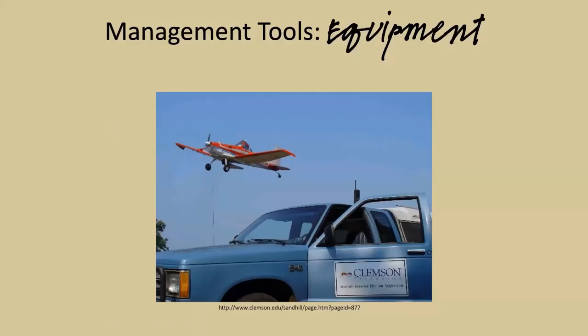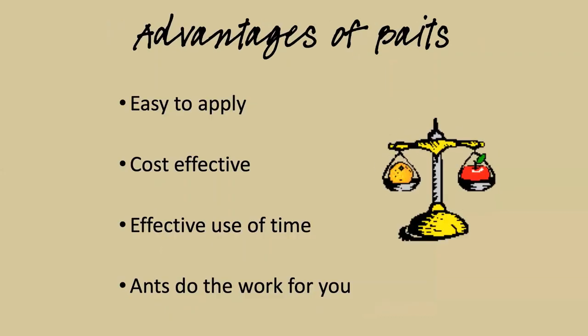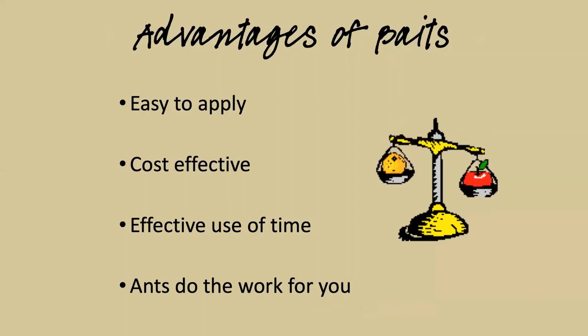For extremely large expanses of land, you can apply it aerially, either by airplane or by helicopter. And now we're working on drone application too. And these will still put it out accurately at a pound to a pound and a half per acre. Baits are cost effective, generally less than about $25 an acre. And it's a pretty good use of time because these ants are doing the work for you. They're actively seeking this stuff out.